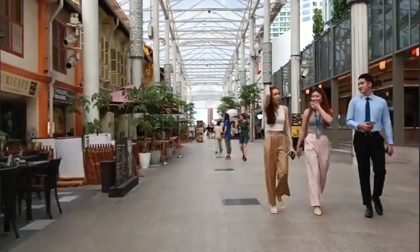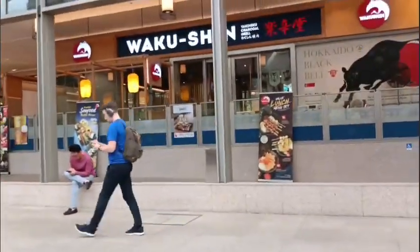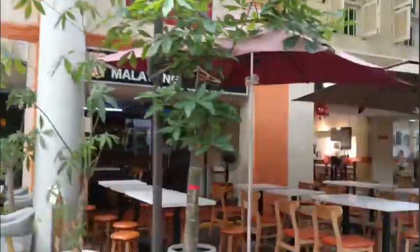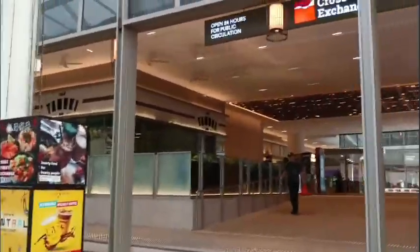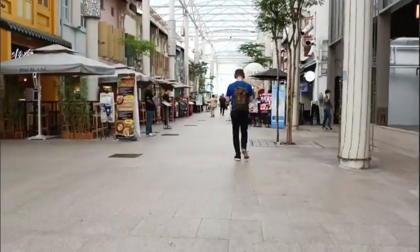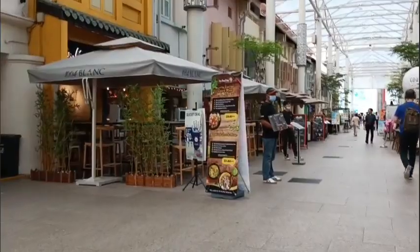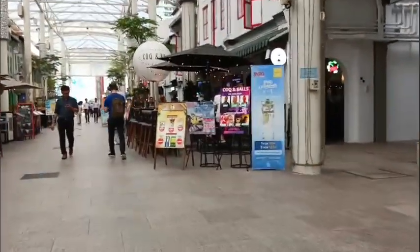This is usually packed after a day's work. Crowd starts around 6 p.m. onwards. A lot of expats come here to dine and to have drinks after 8 hours to 10 hours of work in the offices.